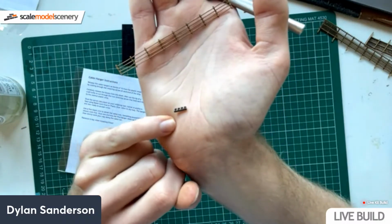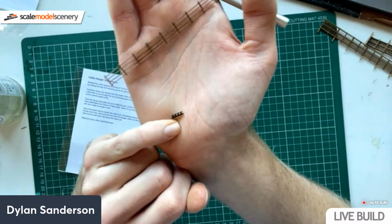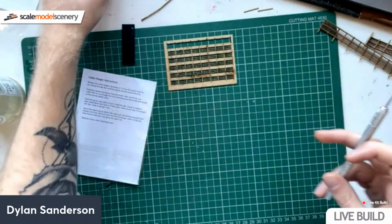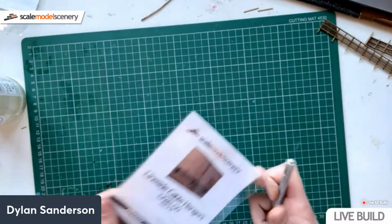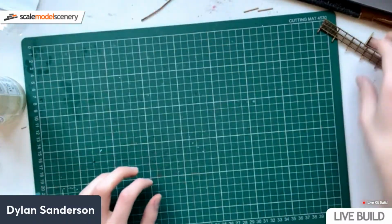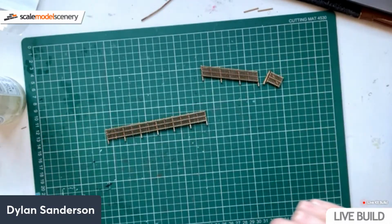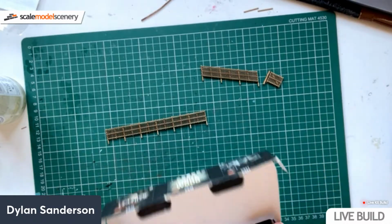If you want to really go to town, I'd recommend using these, but for a quick fix, I'd recommend going for these. We'll have a look at both later, don't worry. I will have a look at gluing both on, but I haven't got any thread to hand, so I won't be able to put the wires in. But like I say, that will be down to you. Okay, so how long have we got going for? About 50 minutes. So I'm going to quickly paint up some of these, and then we'll have a look at gluing them in place.